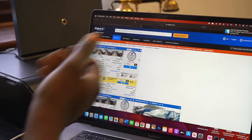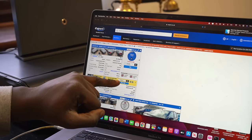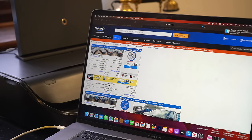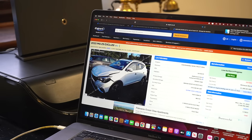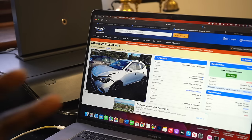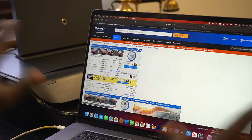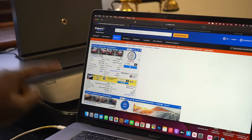Okay guys, so I've been sat here waiting. I told you I'll catch up with you once it's on the block, but it's already gone. Look, the current bid is 5,300 on the little MG. Let me try to enlarge it. So yeah, 5,300. So I'm gonna leave that because it's over the budget. I can buy it, but I always say in all of my Copart guides, I stick to my budget, and my budget is 5 grand, and I'm not going over that. So I'm gonna leave that.